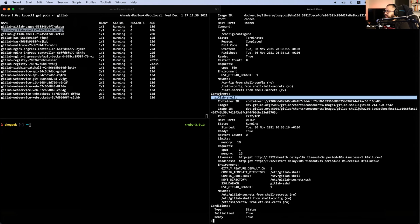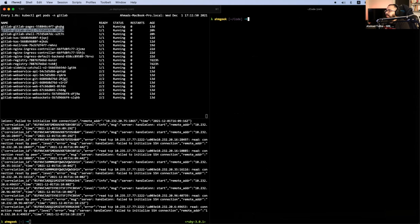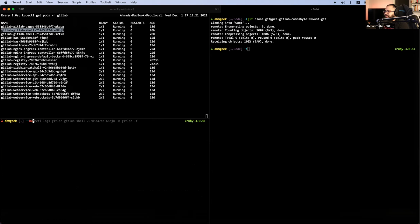is GitLab Shell, and let's see something interesting. As Scarback told me, we can get the logs, and I can make it like so, and git clone. This is on the pre environment, the pre-production, and I already created the project there. So when I'm trying to clone it, it should be here somewhere, hopefully. And keep in mind we've got 2 pods running, so your traffic might be routed to a different one. Yeah.